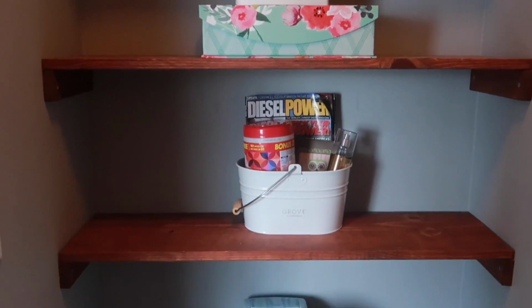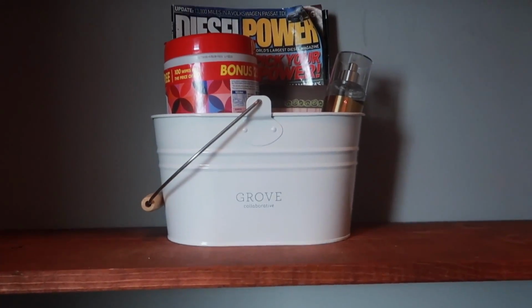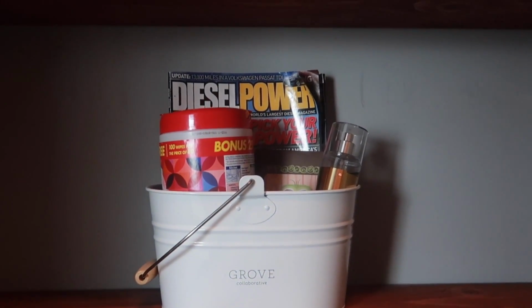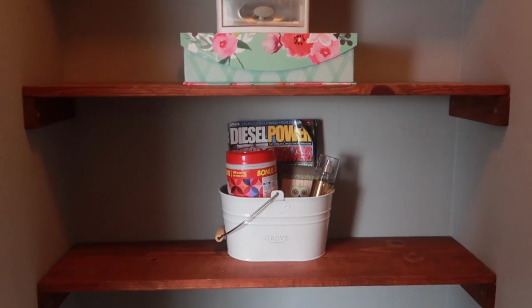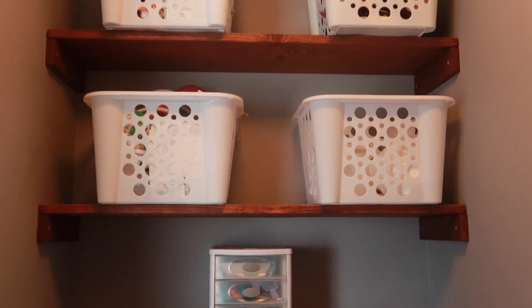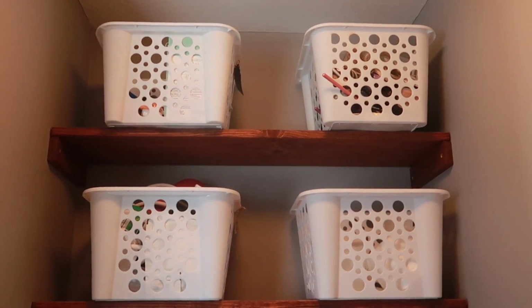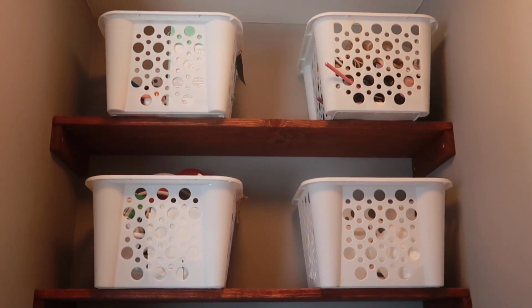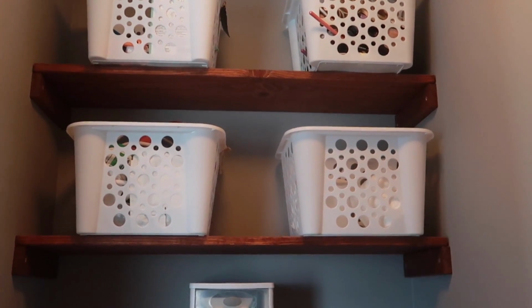And then here is a bucket from Grove Collaborative that has my Clorox wipes, my husband's reading material, and some air freshener. But yeah, I love how it makes it look so organized. Before I organized this space, everything was out in the open and it just looked really cluttered. So I really like how I have it now, and I love the white bins. I think they make it look really fresh and clean.